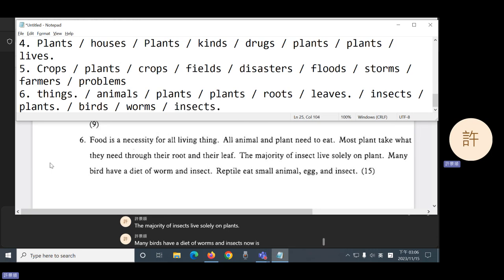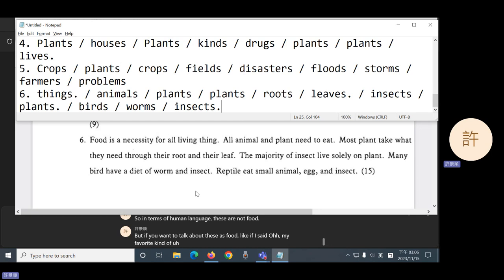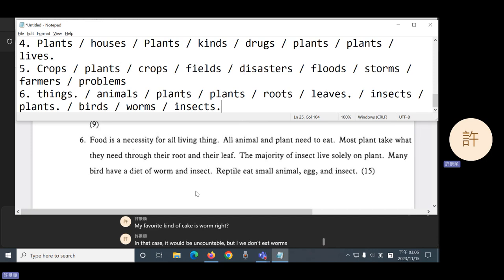Now, I said that food is uncountable, but we don't eat worms and we don't eat insects. So in terms of human language, these are not food. But if you want to talk about these as food, like if I said, my favorite kind of cake is worm cake, then in that case, the word worm is uncountable. That's not a good example. My favorite kind of cake is worm. Right, in that case, it would be uncountable. But we don't eat worms, at least I don't eat worms. So for now, the word worm is countable.